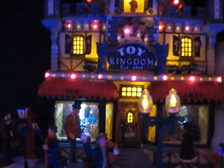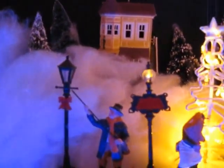And up here we have another bit of an extension of the Victorian village. And of course we had to have the big party at the beer hall. And of course that also includes the partygoers and the obligatory Oom-Pah-Pah band.